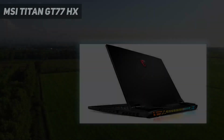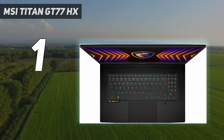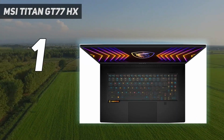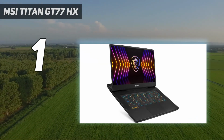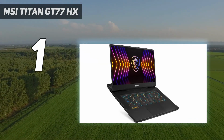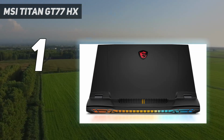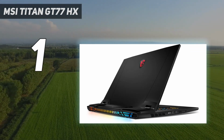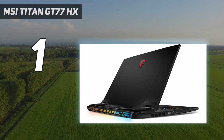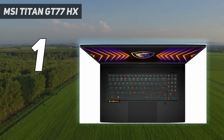And number 1, MSI Titan GT77HX. MSI may not have adopted an 18-inch display on its flagship laptop, but in our testing, we were still enamored. A mix of powerful performance from the Intel Core i9-13950HX and NVIDIA GeForce RTX 4090 provided one of the most powerful gaming laptops we've seen to date. And that 17-inch, 16:9 display is no slouch.